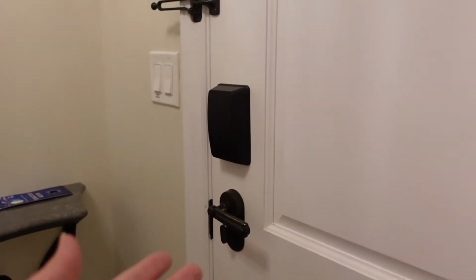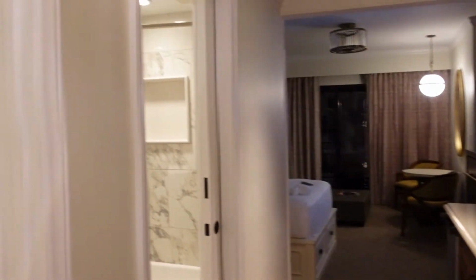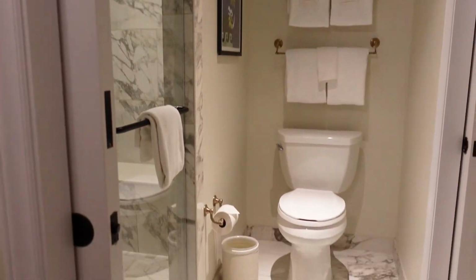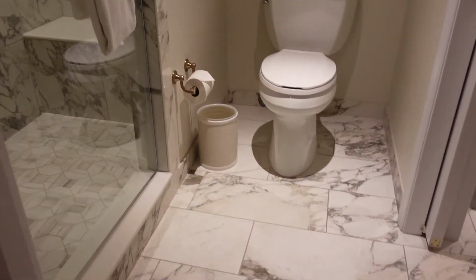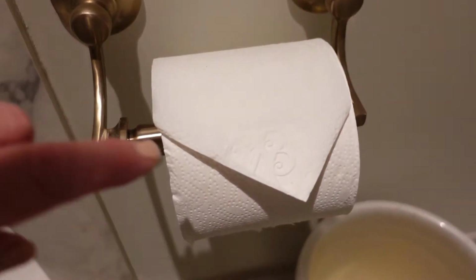There's the front door and the little table as you come in. All our bags, we've just arrived this moment. Then we've got the bathroom, absolutely stunning. Oh, and look. I don't know whether you can see as well on the toilet paper, our Riviera Resort.